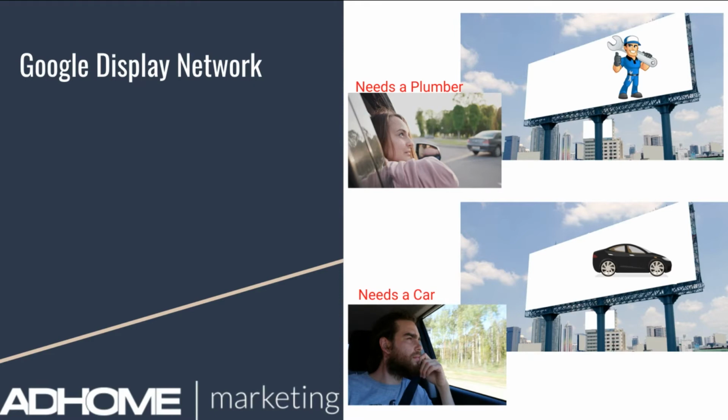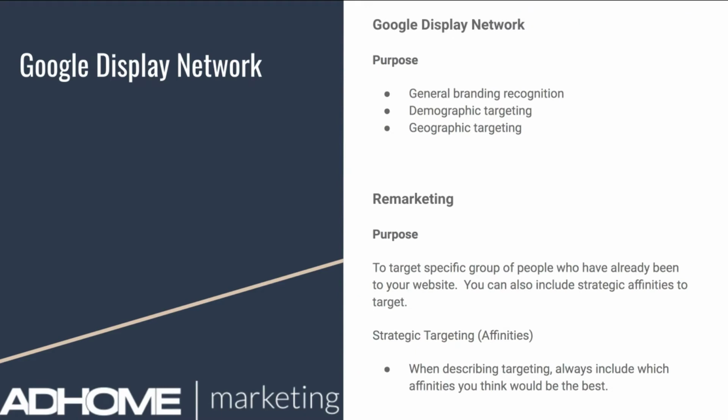We know what somebody is looking for. We know all about everything that they're doing. We know if they're in the market for what you've done. We know if they've just done a Google search for your brand, your service. We can target them with specific advertising. So yes, the purpose of display advertising is definitely general branding recognition.